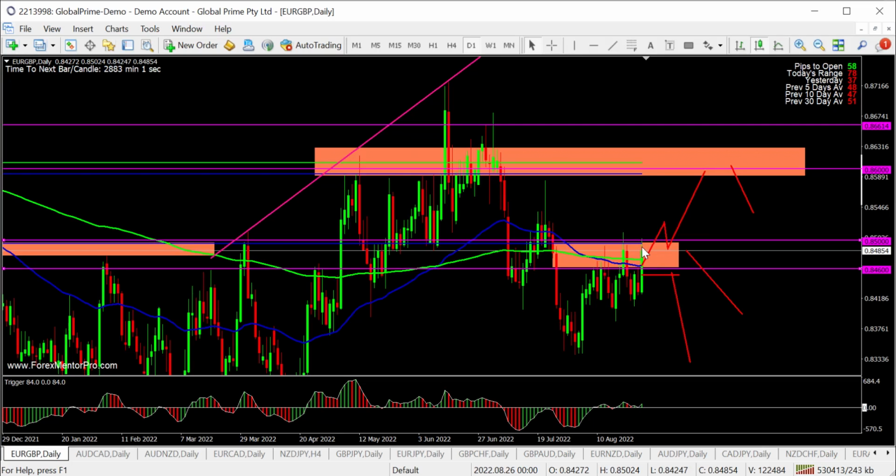Again, aggressive shorting from this current area at the open. More conservative, wait for close below this level. Otherwise, look for the break above 0.85 to play the 0.85 to 0.86 range.